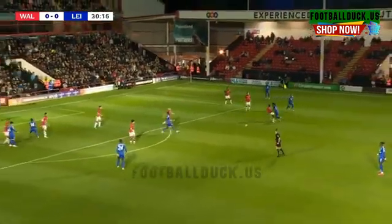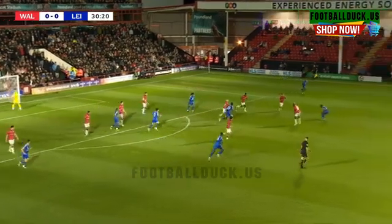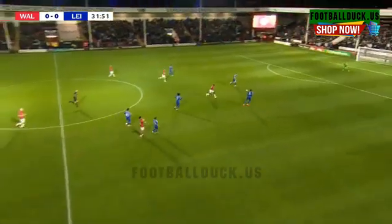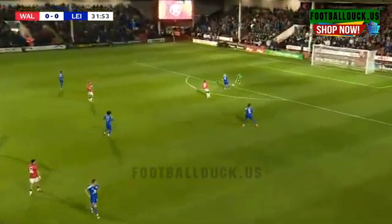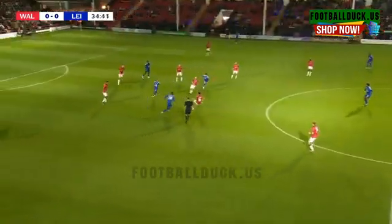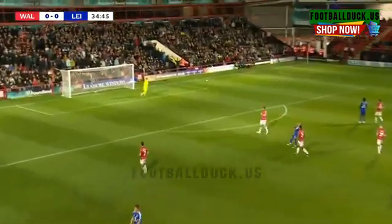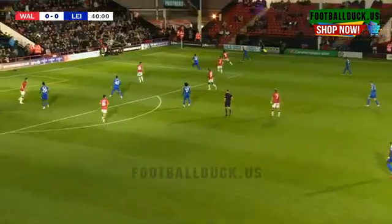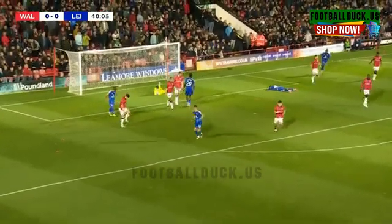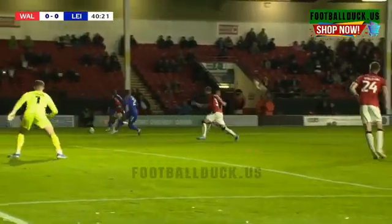13 assists in the Championship last season. Edouard trying to be clever on the edge of the box. The manager, a year later after a spell in interim charge, and his side holding their own so far this evening against Leicester. Central pairing rather than in the middle. Out wide, everybody deep for Walsall, but Leicester still find some space. The deflection spins very kindly into the hands of Tommy Simkin.